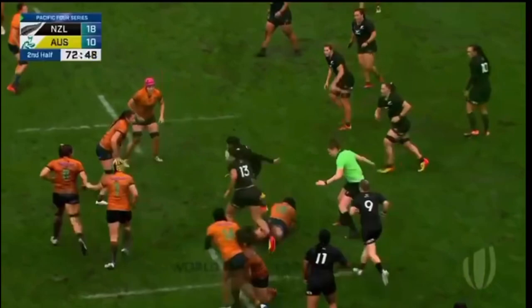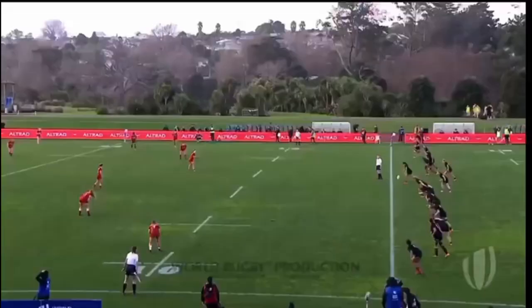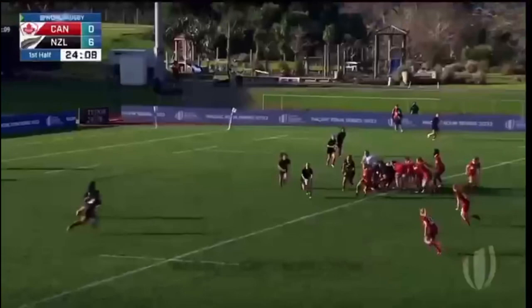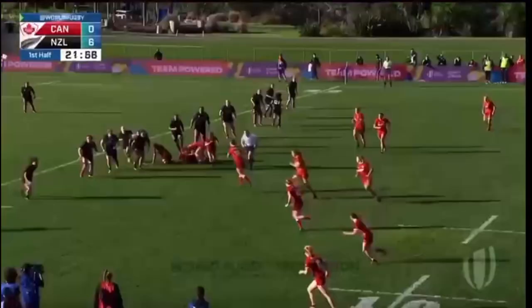Cheyelle Robins-Reti now cutting back in field. Tubic tries to go wide. Cheyelle Robins-Reti to the knees as they look for a 16th win over Canada. Canada looking for the edge with a tap on Olsen Baker. And then that one slides off the side of the boot. Easy pickings for Paige Ferris.